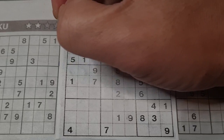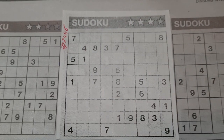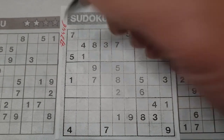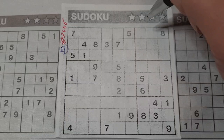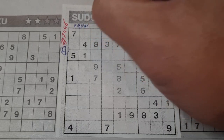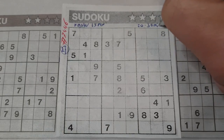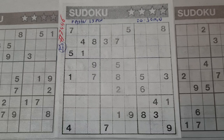Okay, the first one, number 7446. Before I start, I always count the printed digits. This one has 27 printed digits. Should be an easy one, because usually the 3 stars puzzle has 25 printed digits. This one has 2 more. Actually, it should be a 1 star puzzle. A 1 star puzzle, I need to be faster than 50 minutes. If it's really a 3 stars puzzle, then I need 20 to 30 minutes to solve. That's my time limit. Alright, so let's get started.